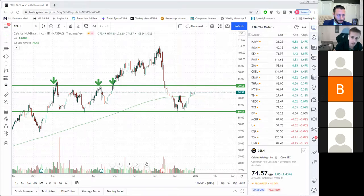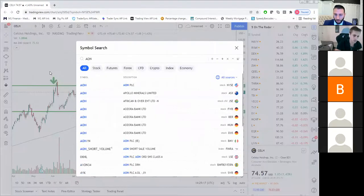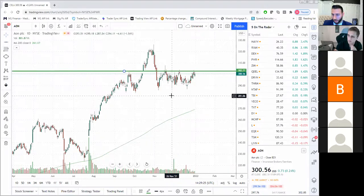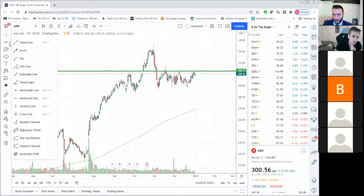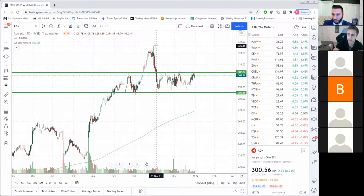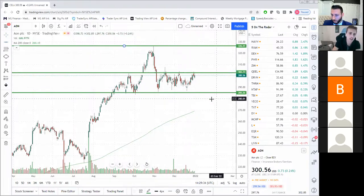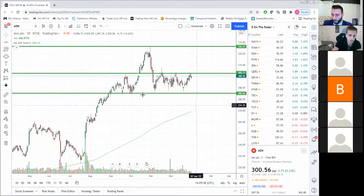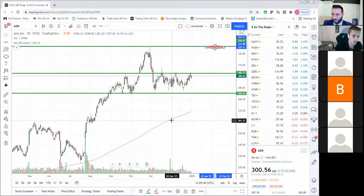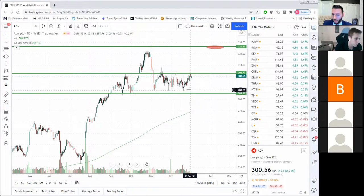Next one, Abby had AON 303. That's a nice chart. I like how this one has based longer than it fell, right? So this one has digested that sell-off. So it makes a lot more sense to look to buy this one versus the UPSD, the crowd, and that other stuff. So I like this one, Abby. Good stuff. And then probably time for one more.